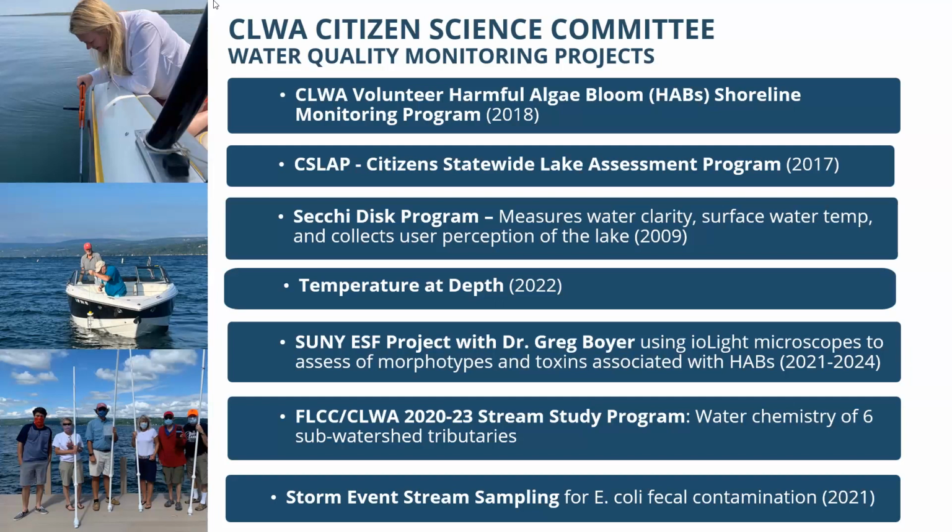And then the bottom three bullets there are some of our newer research projects that we're participating in. We're actively partnering with SUNY Environmental Science and Forestry and Dr. Greg Boyer to look at how our algal community changes over time and space on Canandaigua Lake. This is a really neat project. It's one of those things that we haven't really looked at too closely in the past.